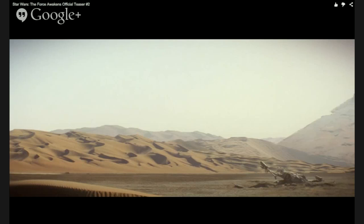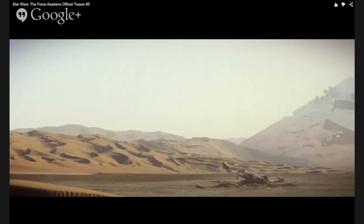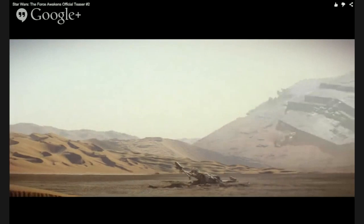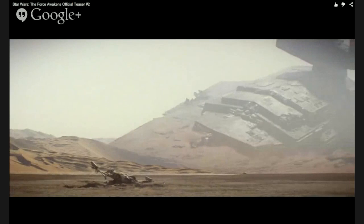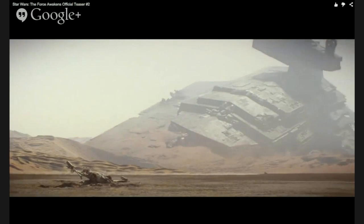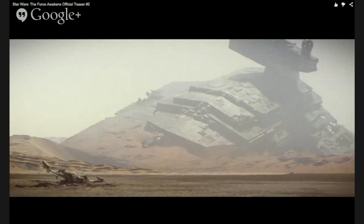Yeah. But you have to see why, because when we play a little bit more, we get to see a huge Star Destroyer in the sand. Yeah, I mean, look at that. Let me try and get more there. Right there. That is very cool. Everyone's saying this is an iconic image, and yes, I have to agree with that. This is an iconic image.